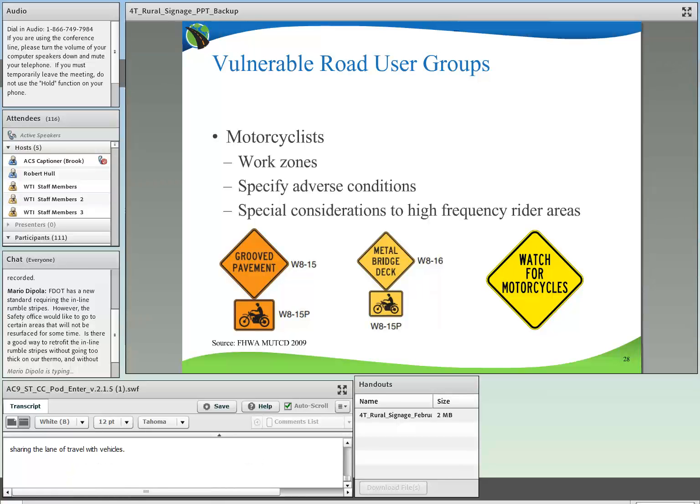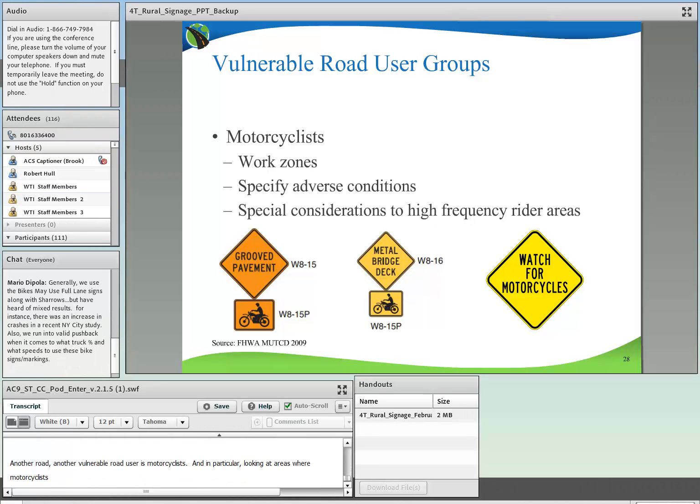Another vulnerable road user is motorcyclists, and in particular, looking at areas where motorcyclists encounter work zones on roadways, maybe some unique or special adverse conditions that would make it difficult for them to travel, and that they should be aware of. Like bicyclists, there are areas where it would be popular for motorcyclists to use certain roadways. In this case, we're talking about grooved pavement or areas where there might be uneven pavement, metal bridge decks, rough pavement, anything that could adversely impact the handling of the motorcycle. These are always areas that need to be considered, potentially giving advance warning to the motorcyclist that they are approaching these kinds of areas.